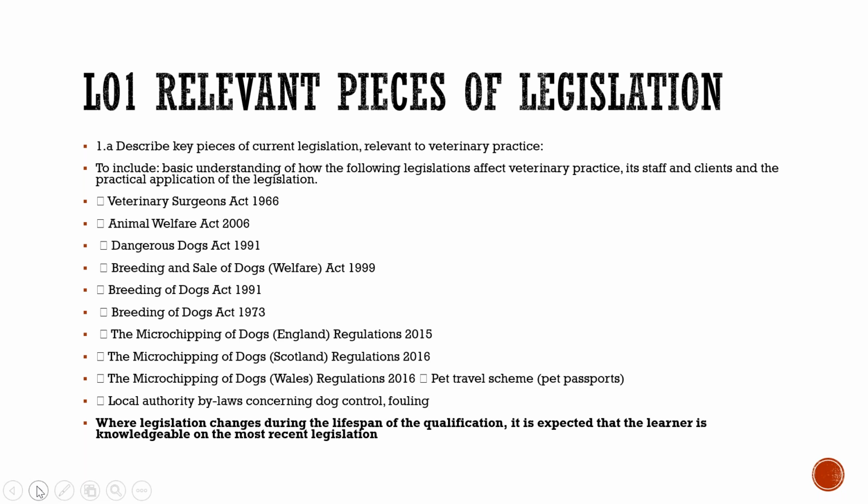The Animal Welfare Act 2006 came about because we needed changes to that act to make things clearer, place a duty of care onto owners or carers of animals. We have also seen some changes to that act in 2018 in relation to dog breeding, and that is something that we'll cover later on for you to have some further knowledge about as well. The Dangerous Dogs Act 1991, the Breeding and Sale of Dogs Welfare Act 1999, both the Breeding of Dogs Act 1991 and 1973, the Microchipping of Dogs Regulations. So in England, those came into force in 2015, and in Scotland and Wales, 2016.